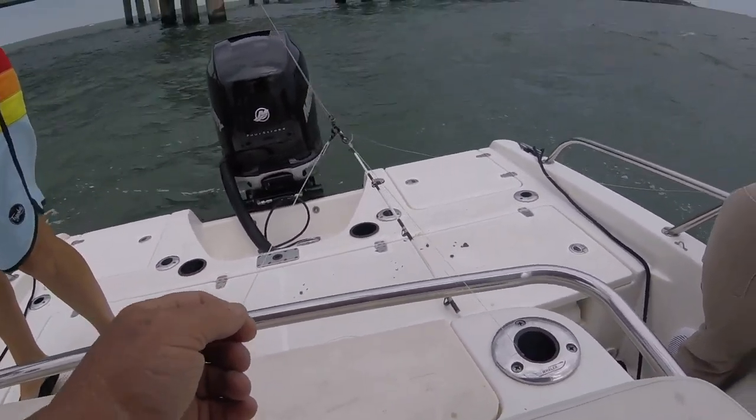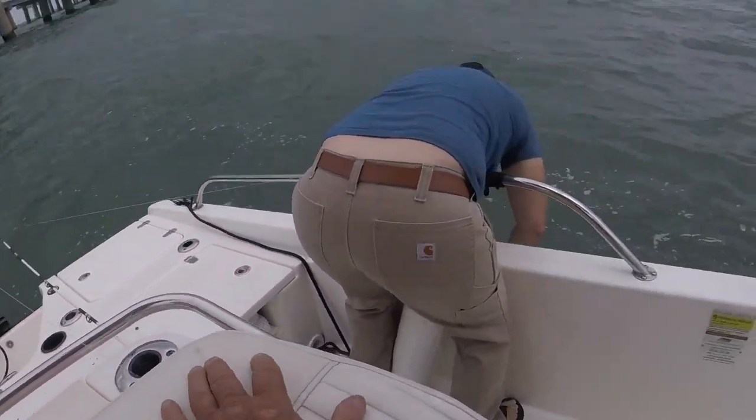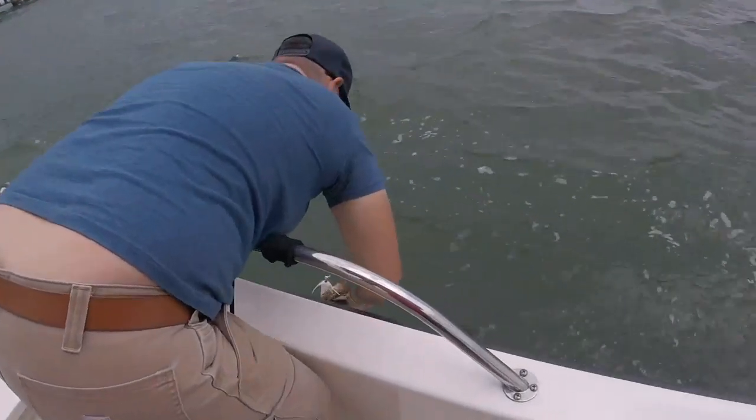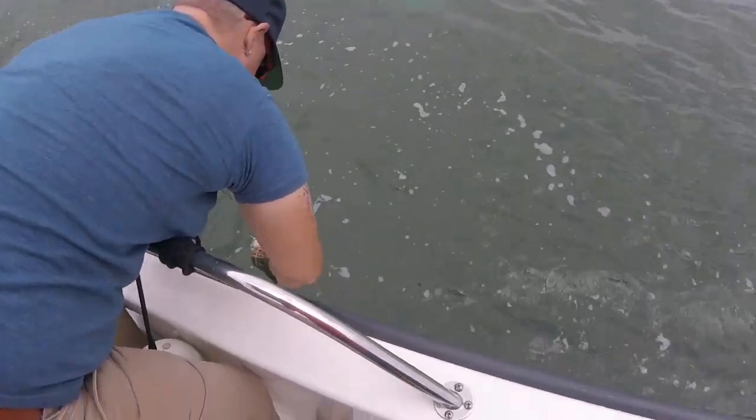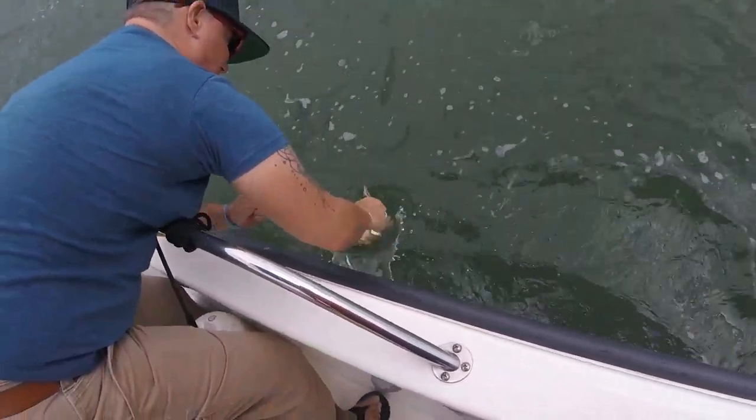You put a sinker on with a three-way swivel, big sinker, 16 ounce, and a leader that I don't have any more of. I broke my leader off about the third time, fourth time.